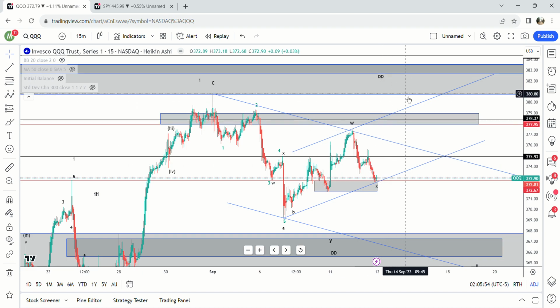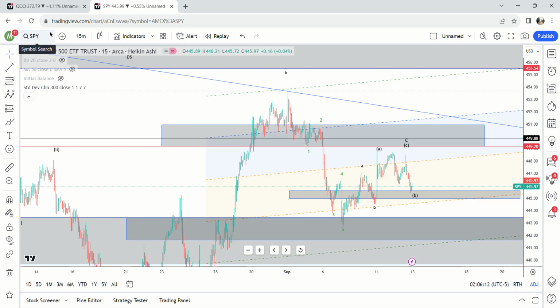If we do get this move, I think it's probably max out 379.30-ish, something like that. Maybe not even break outside of this demand zone. So if we fill the gap, maybe a max of 378.96. So that's SPY and QQQ.